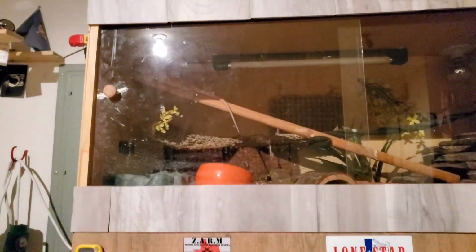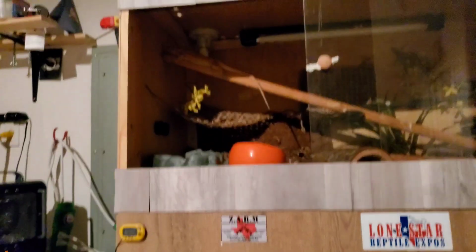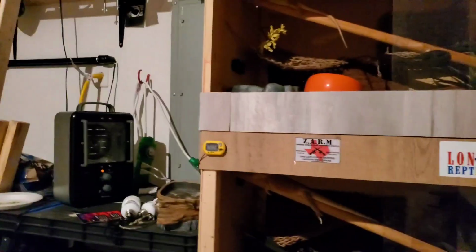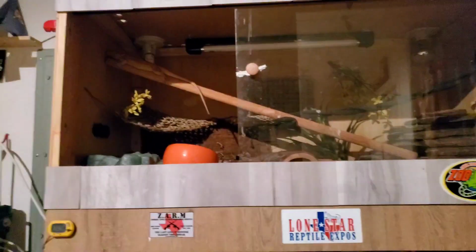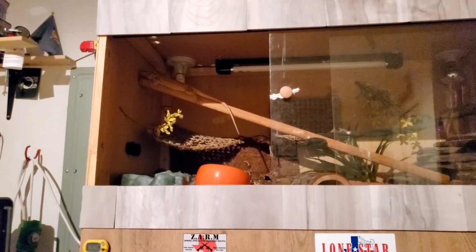Other than that, man, they just chilling down here in the good warmth of the garage with a heater next to the cool side, and then got a heater over there. I need to clean up the garage, but I've been down and out. Just got back up, so I'll get back to it.